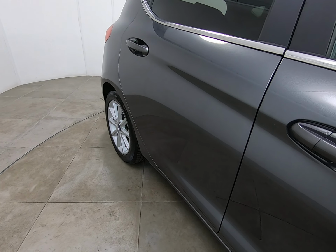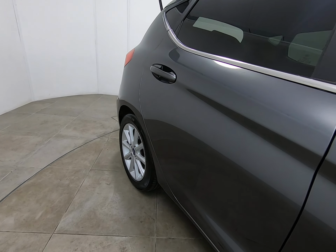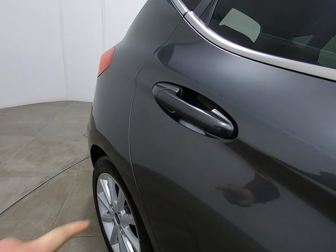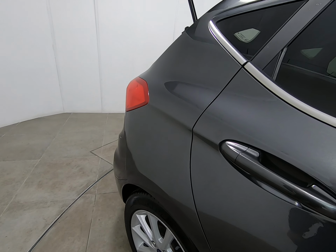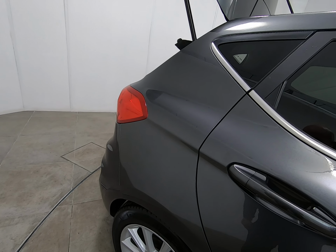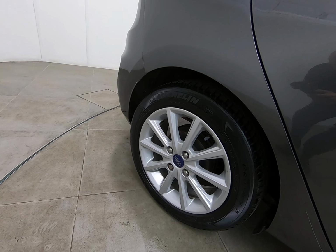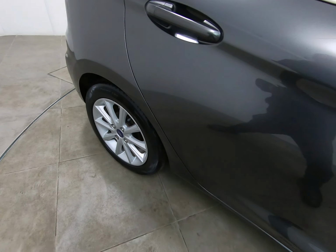Onto the rear door in identical condition. Once again, struggling to see anything detrimental to point out at all. That does once again include no marks underneath the handles. Can't see any chips to the door edge. Nothing to point out on the rear panel either. That alloy wheel, exactly the same as the driver's front. Once again, struggling to see any marks.